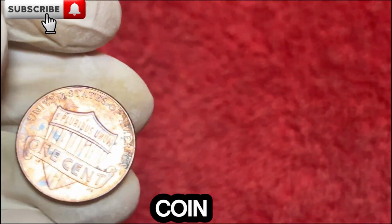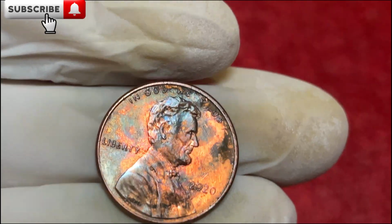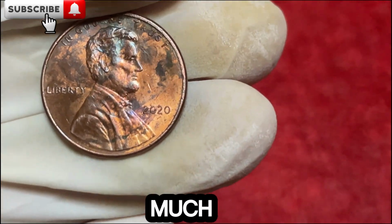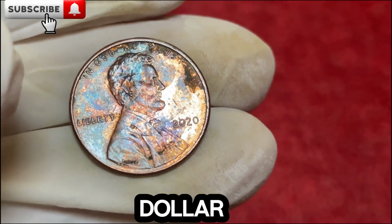Off-center strikes. If the coin wasn't aligned properly during striking, it may have an off-center design. Depending on how extreme it is and how much of the design is visible, these coins can range in value from $50 to over $300.